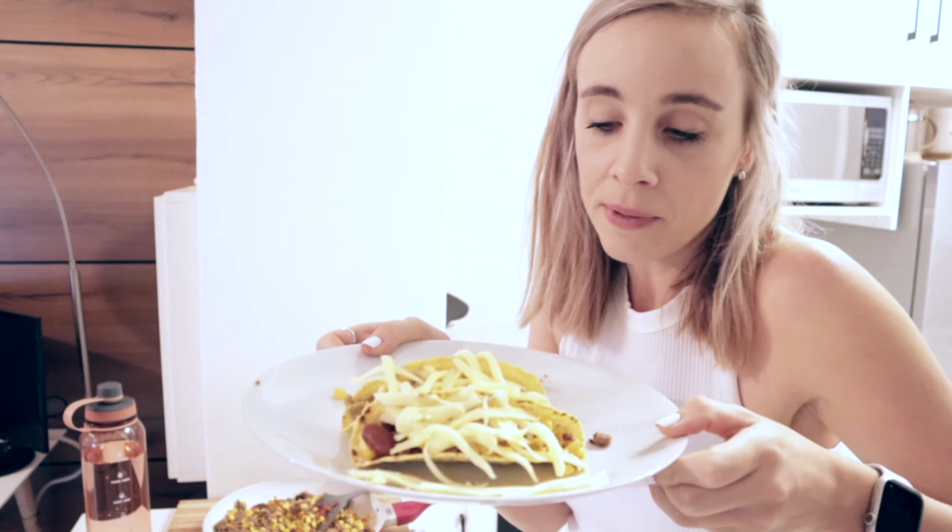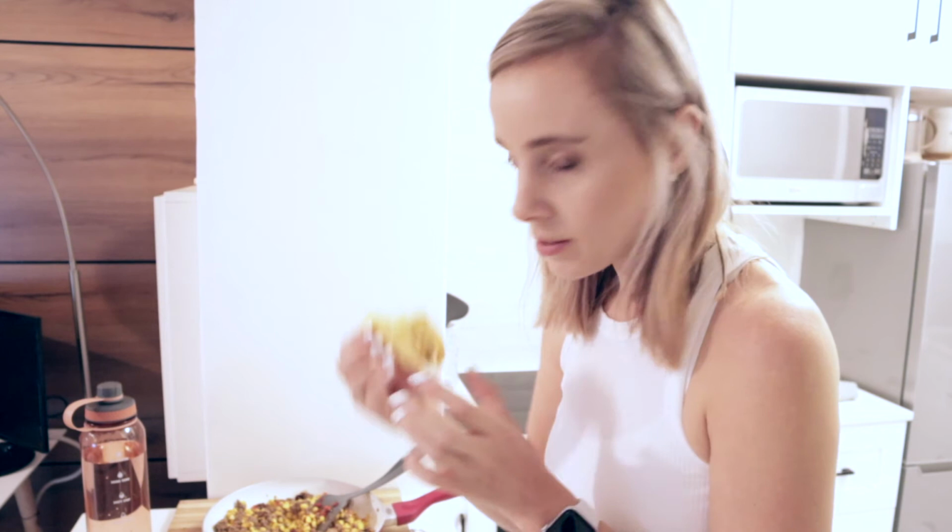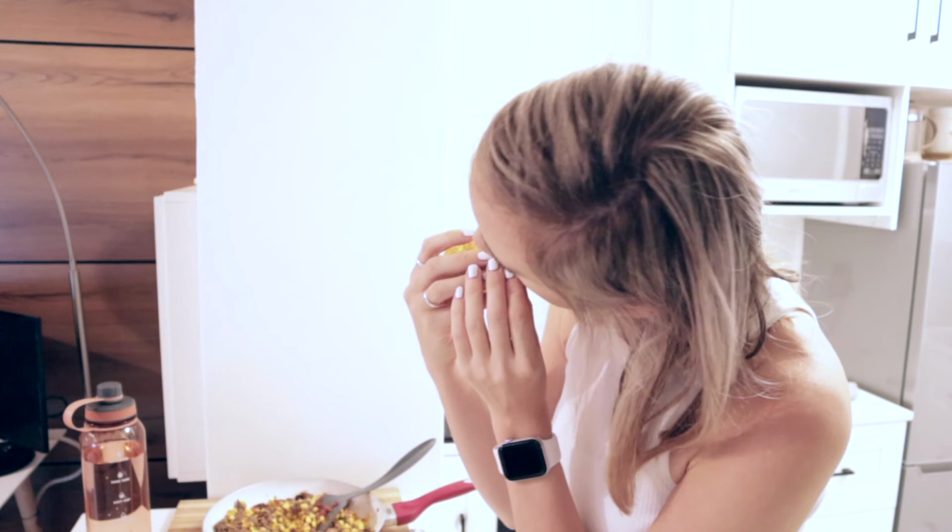So mine might not look as appetizing, but I'm a pretty plain person when it comes to food. But let's give it a taste test. That seasoning is amazing in the avo. And the one reason why we always buy this Mexican corn mix is because it has pieces of chili in it, and it already has a good flavor. So you basically have to do no seasoning. You just buy the bag of veggies.